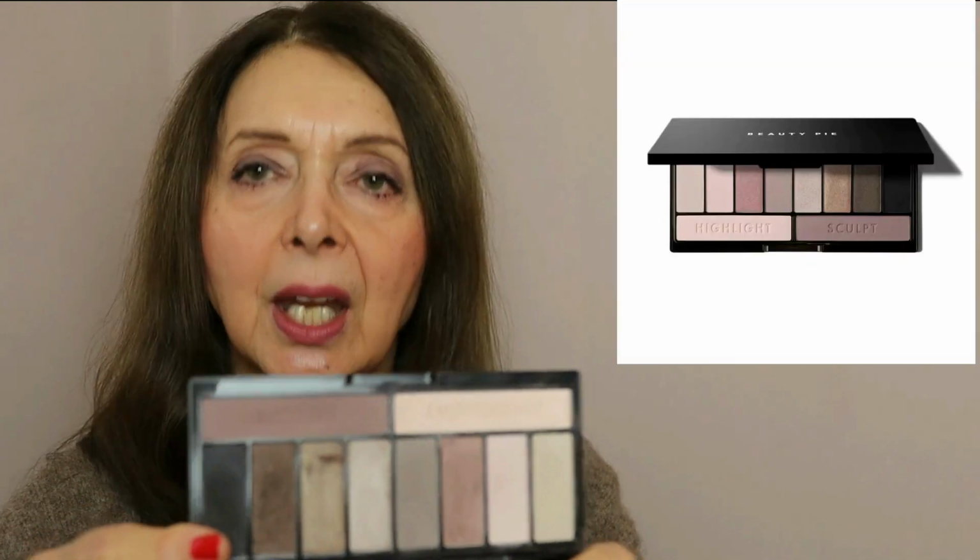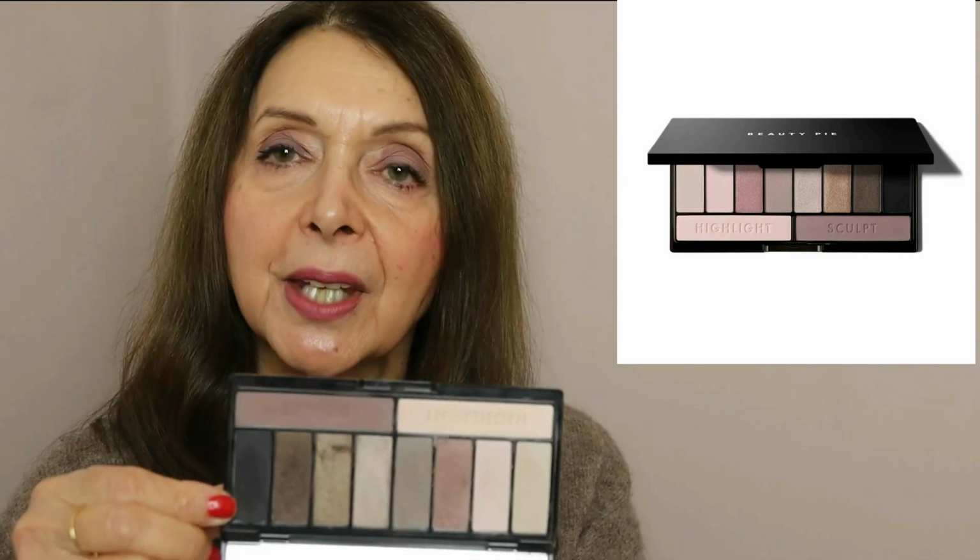And this is my first disappointment. I am not crazy about this eyeshadow palette. Now I know Kimberly from Pretty Over 50 really liked it, but it really hasn't done anything for me. I have used it. I would use the black, but I find the other colours quite dull. I will swatch some for you just to give you an idea. Let's swatch this brown one.